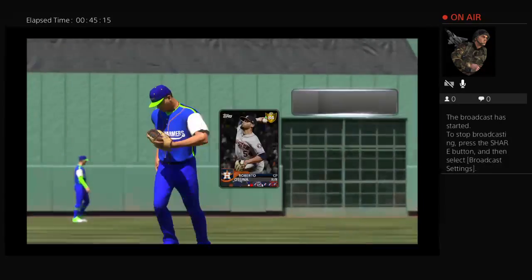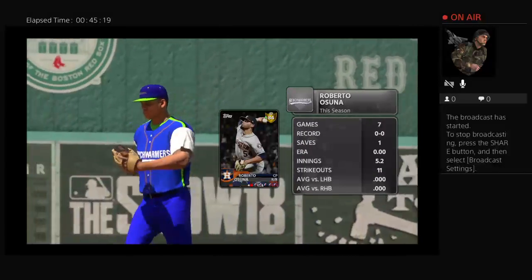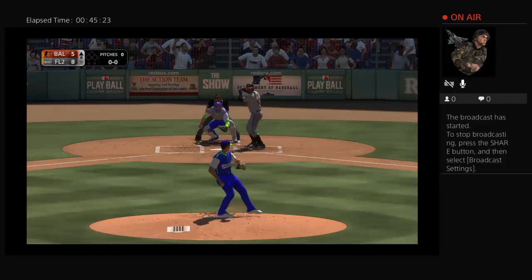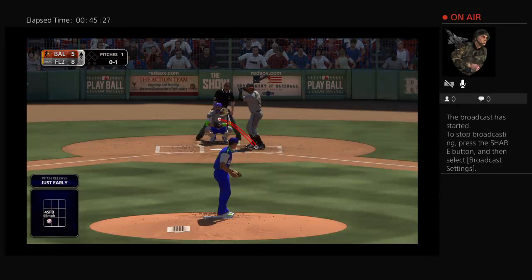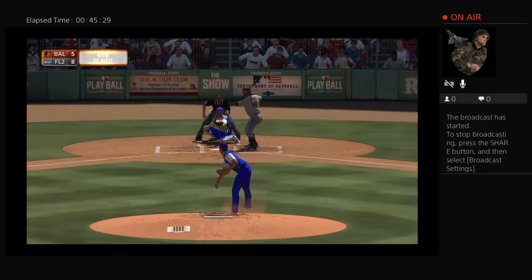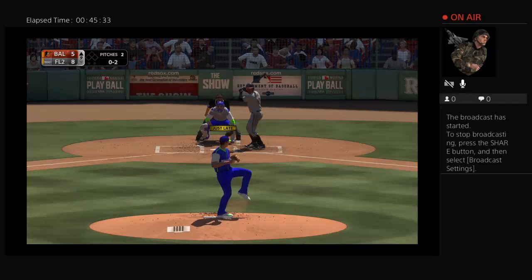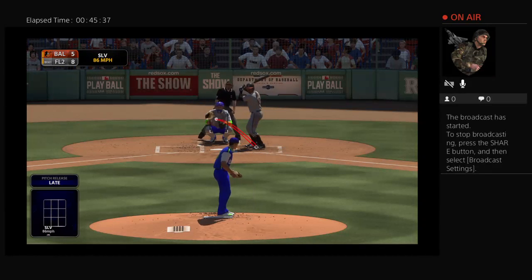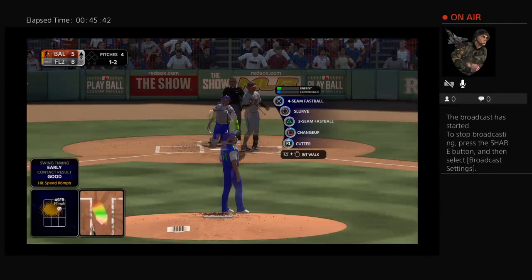Roberto Osuna comes on from the pen, hoping to finish this one off here in the top of the ninth. Now playing right field. Now here it comes. Ninth inning underway now as the first pitch is taken for a called strike. Fastball, and he's quickly in the hole, 0-2. Well, that's a tough pitch to take right there, right down the middle. But I think that happens when you're facing a good pitcher like this guy. The last thing you're expecting is one right down the pipe.